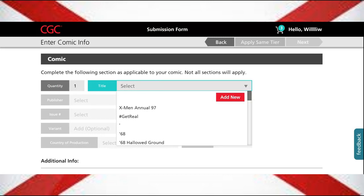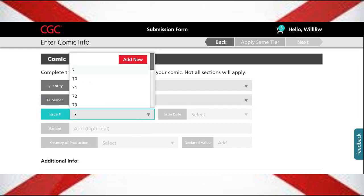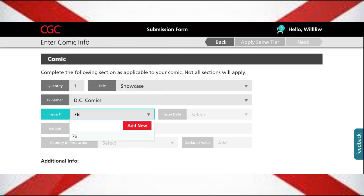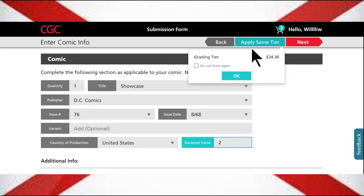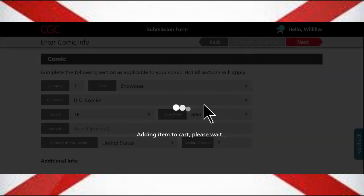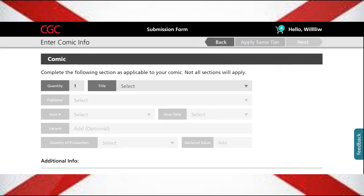We're going to DC again. Showcase. It's DC Comics. This is number 76, I think. Yeah, 76. All right. Issue date, 1968. $2. Same tier. Boom. Now, it's a DC book, so there is no labels to speak of at all. So now I'll put this book back up. And remember, these don't need any pressing. That's why we're just going through doing the grading tier.